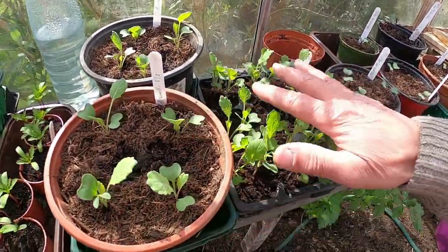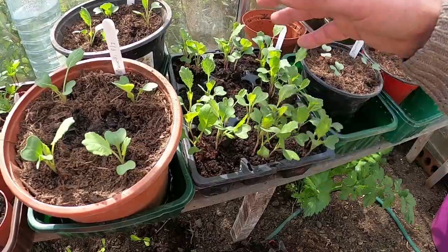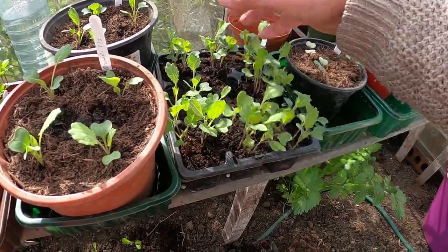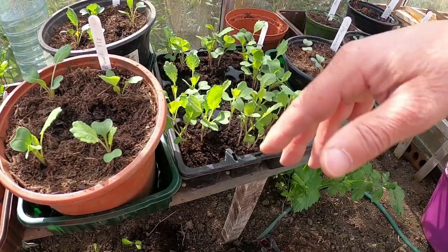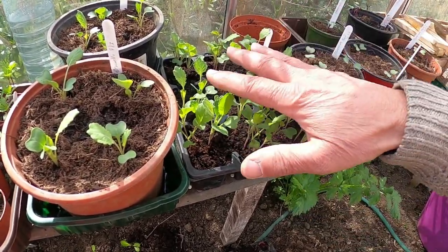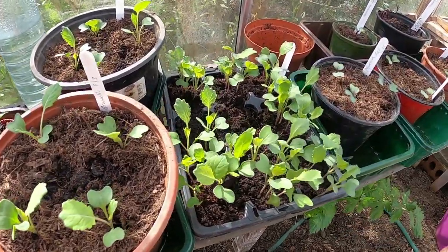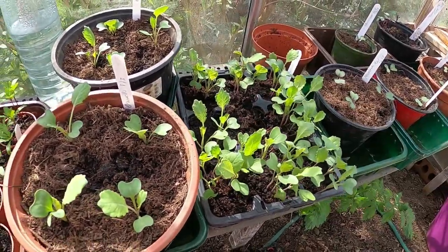So these are spares. You never know what to do with spares. That's the problem. You grow so many seeds. I'll see if anyone down the allotments wants any. I just hate throwing them away after I've germinated and grown them, really. It's always a dilemma. You always end up with too many.